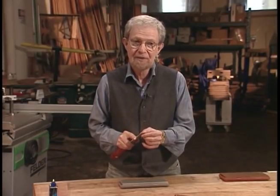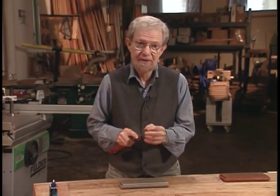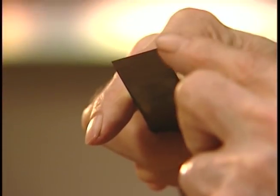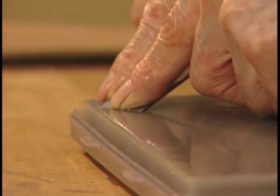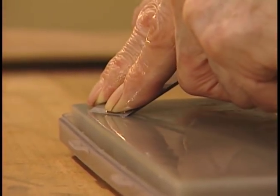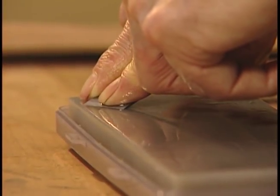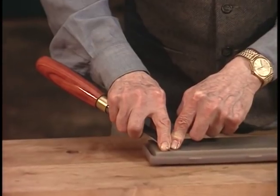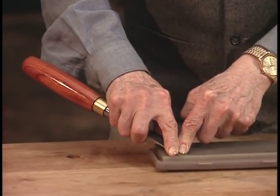I could use the tool now, but we can get the cutting edge sweeter, cleaner, and a little thicker by using a secondary bevel. Let me show you how to do this. To get the second bevel, register the click down the way we did before, and we'll get back to the original 25 degrees that the tool had been ground at.